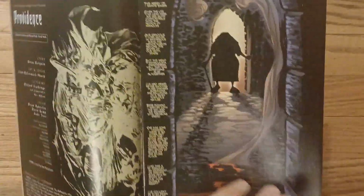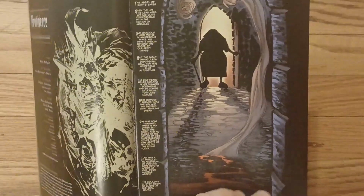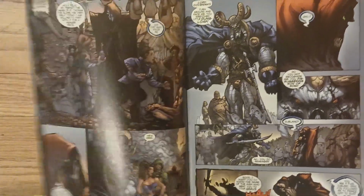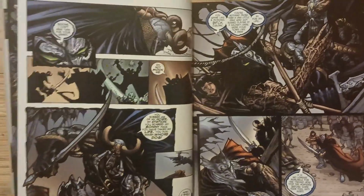Let's check out the interiors. Cover and interiors are done by Liam Sharp. It was Steve Niles that took over with Ashley Wood doing the art as of issue 15. So, let's just take a look at a few pages here. Your Spawn, the Dark Ages.